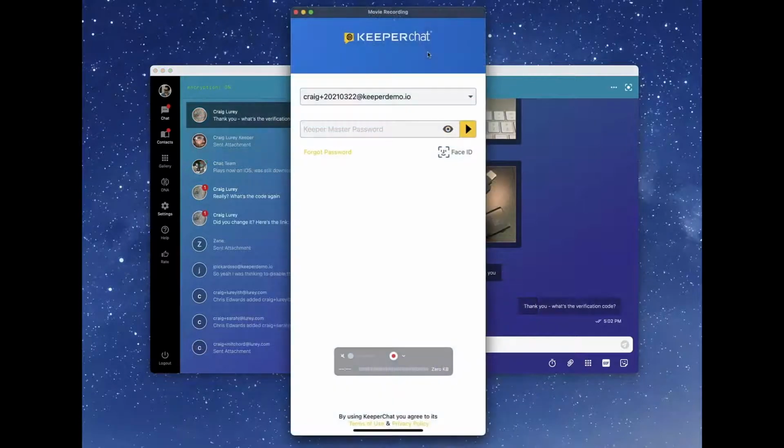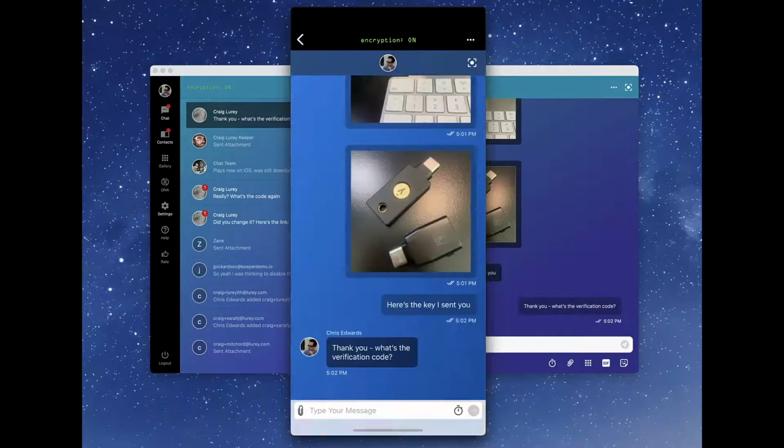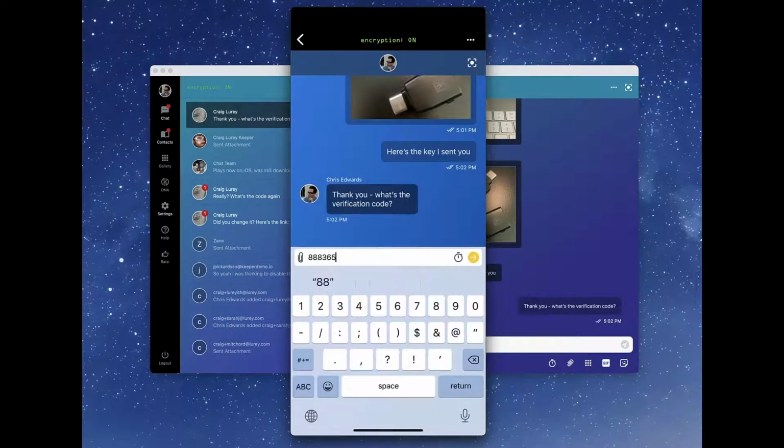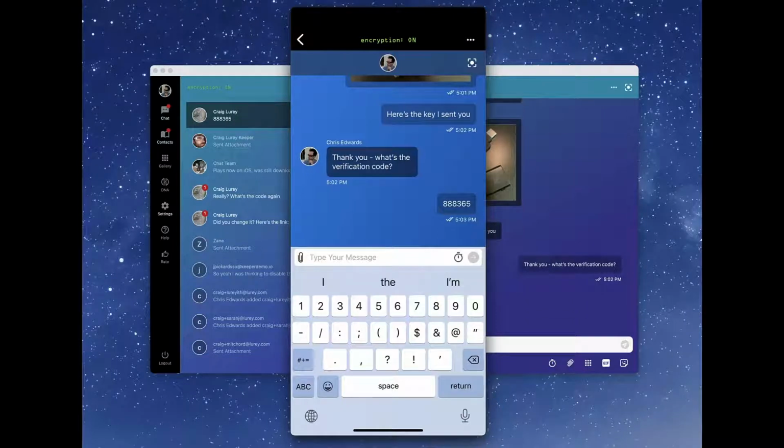All of the information shared within KeeperChat adheres to Keeper's zero-knowledge principles with client-side encryption and user-friendly features. KeeperChat is available on Windows, Mac OS, iOS, and Android devices, and it uses the same login as your Keeper account.